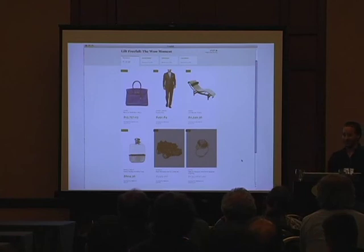People really like this. This is one of the most popular new features that we've added to the site in the last year or so, and people go crazy for it. So, people who buy $16,000 purses at least. But.